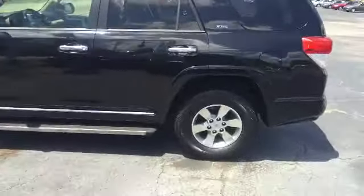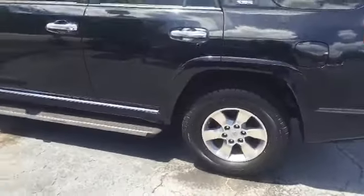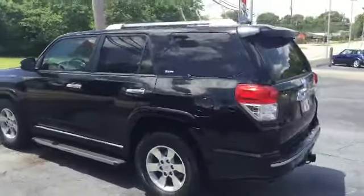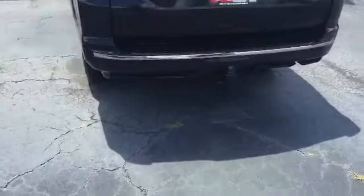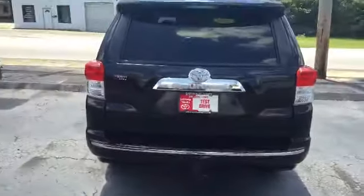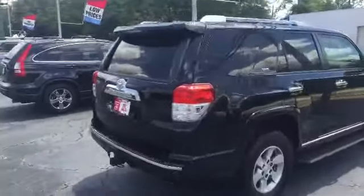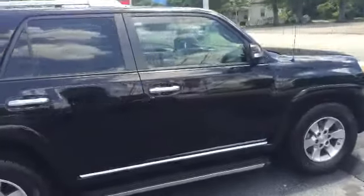As you can see, it does have the premium alloy wheels. Brand new tires all around. You got your running boards on the side, make it a whole lot easier to get in. It has an oversized spoiler on the top. Now, look here, you have the full tow package with trailer hitch and wiring harness. Very nice. Now, the SR5 Premium is gonna come with your heated leather seats in the front and full leather on the second row.